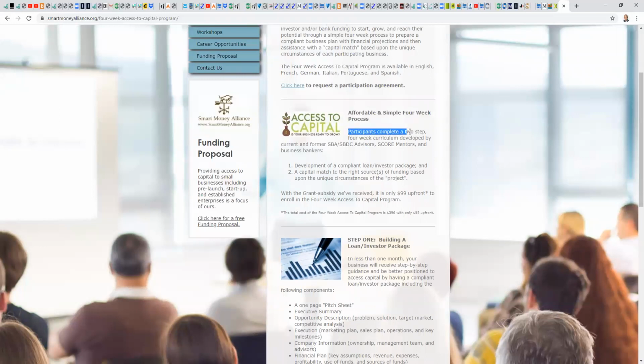We wanted to keep it simple because the world is complex and seemingly getting more complicated every day. So we've reduced it down to 2 steps. A 2-step process that is completed over a structured 4-week curriculum. Now, this input was developed through current and former SBA, SBDC advisors, SCORE mentors, and business bankers. As I think you know, the co-founders of our organization all came from the SBA, SBDC world, and we all use something similar to this approach in that model, but now we've expanded it and, of course, brought it to our nonprofit. So there are 2 specific steps that's going to take place.